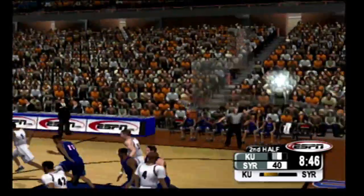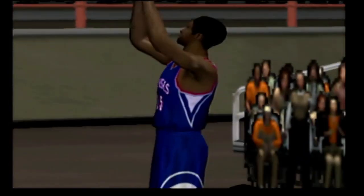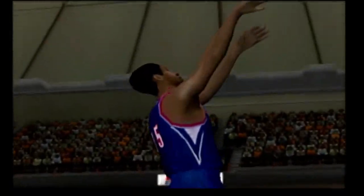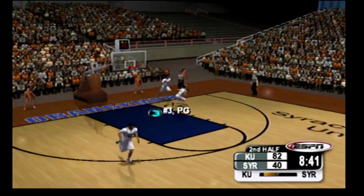For the three. That's really good awareness there on the wing. He squared up and fired off a perfect three. Nice form. The defense has to be better than that. You can't give up wide open looks. Not like that. Well, not unless you want to take the ball out of the basket.